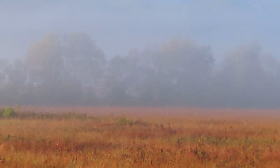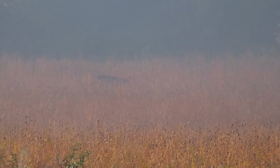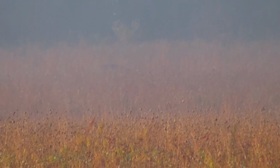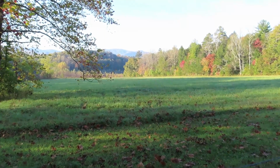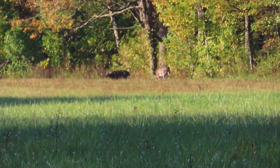Got a couple deer way out there. There he is. Boy, he is way out there. It's a big deer. But he is way off in the distance, big time. So we got a couple more deer. Man, these guys are staying off in the distance. Let's see if we can get them here. There they are.